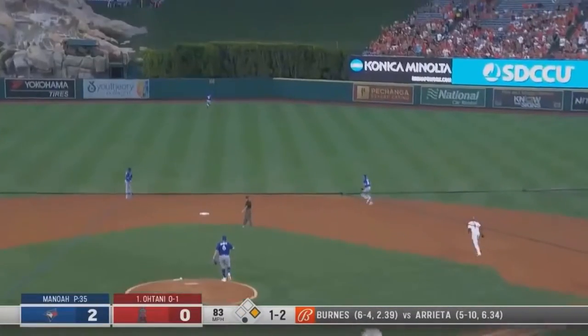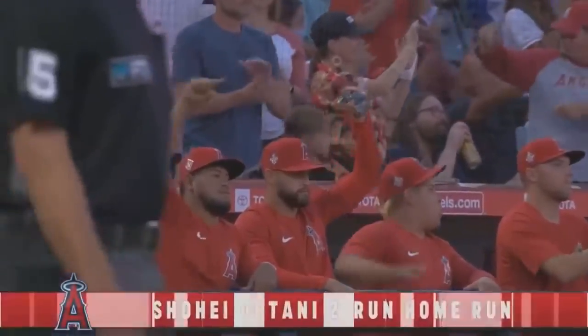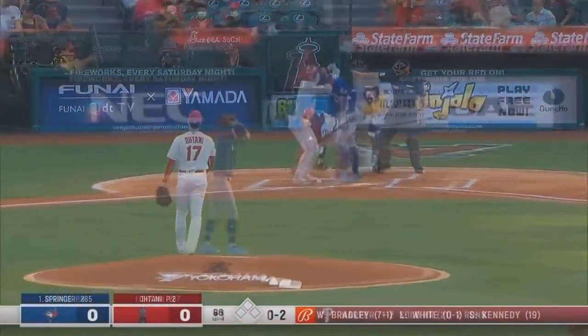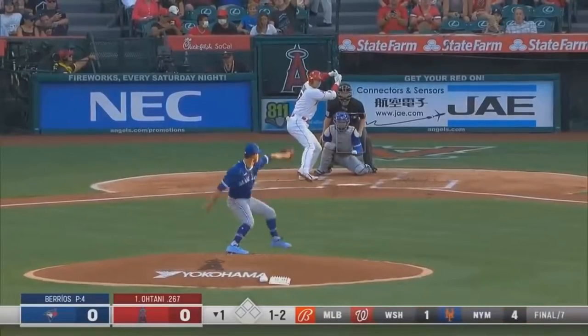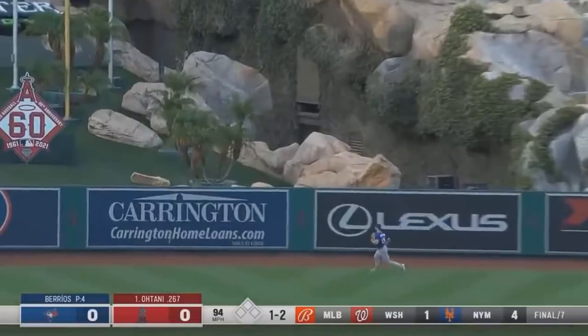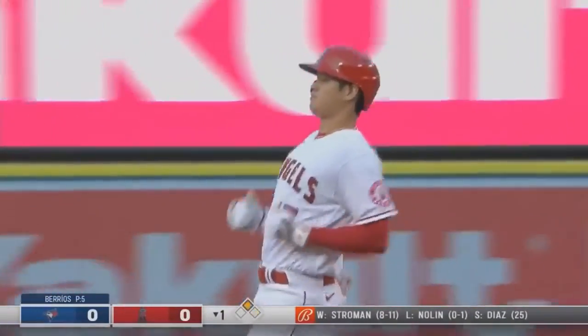Ohtani to center field. That's deep. Back goes Springer. At the wall. Gone! 38! Missed pitch. Big time. Left center. In the gap. Off the wall. Ohtani on his way to second.